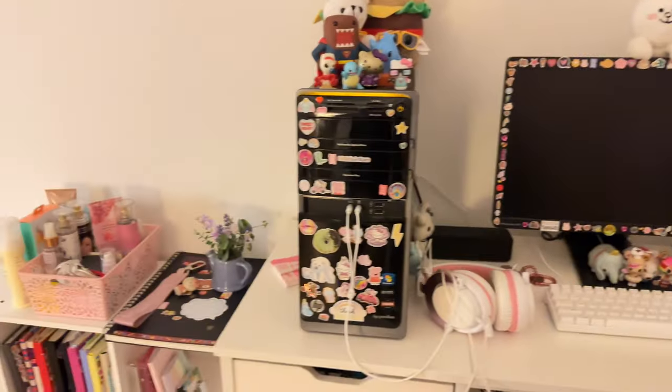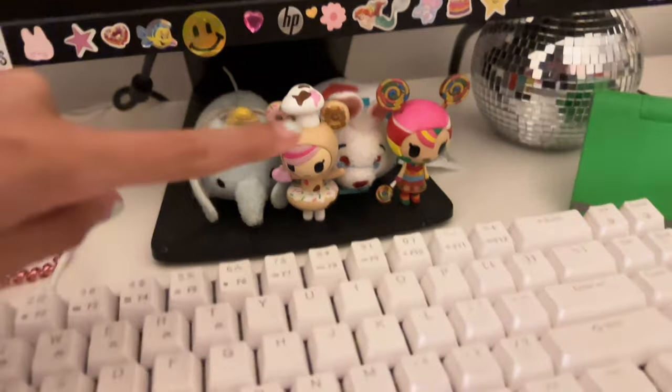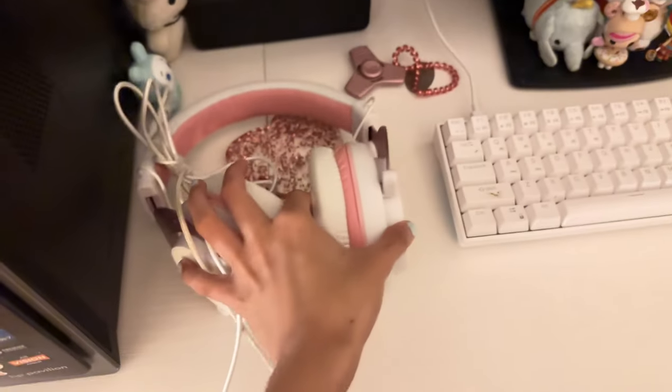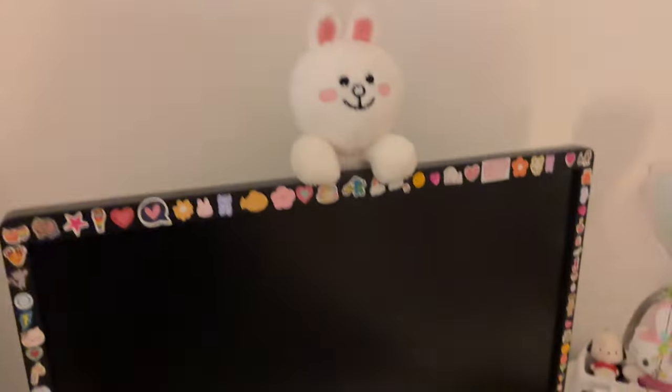Here we have my PC tower. There's lots of stickers and all these knickknacks. And then we have my monitor. The Tokidoki and then the Tsum Tsums that are actually the original ones. And then my headphones that I got from Amazon. This cute heart coaster I got from TJ Maxx. More knickknacks, my speaker, more plushies. And then this guy was from Five Below.